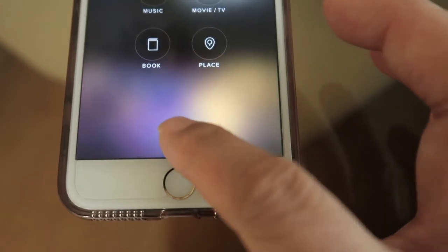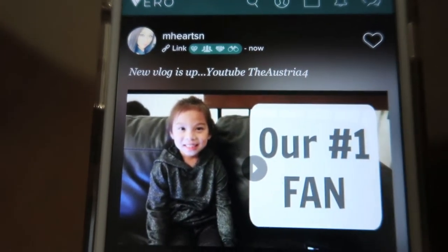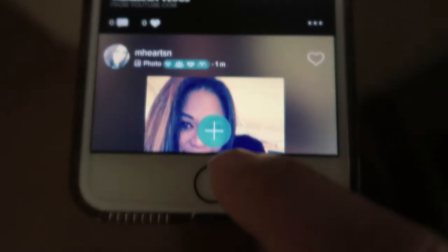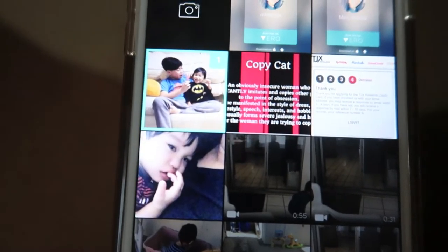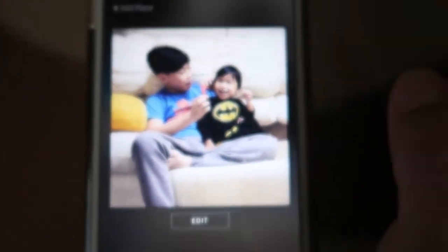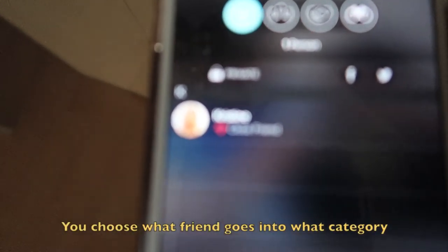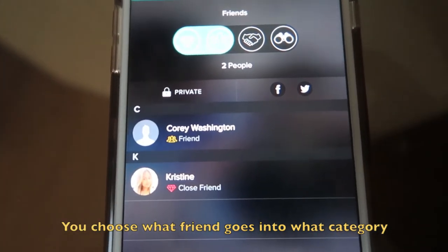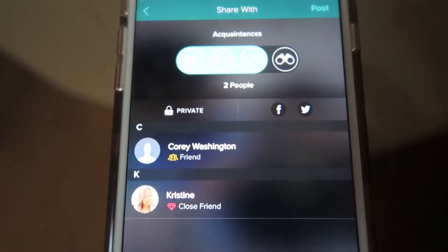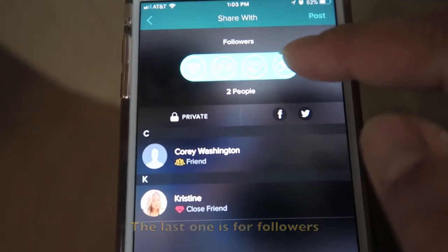And then you can choose to share it with a certain type of audience right there. So you can either share it with a close friend, a friend, or an acquaintance. When you share the picture, let's do a picture. Let's just do that. I have that one. And then when you do whatever you need to do with it, you can choose to share it with, that's me, that means a close friend. That one is a friend and that one is an acquaintance. So you can just choose who you want to share it with, or all of them.